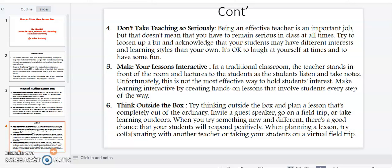Number 5, make your lesson interactive. In a traditional classroom, the teacher stands in front of the room and lectures to the students as the students listen and take notes. Unfortunately, this is not the most effective way to hold students' interest. Make learning interactive by creating hands-on lessons that involve students every step of the way.